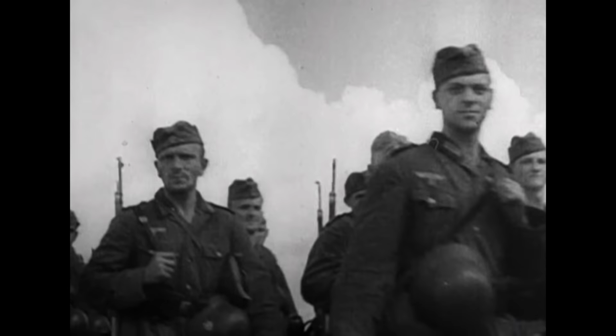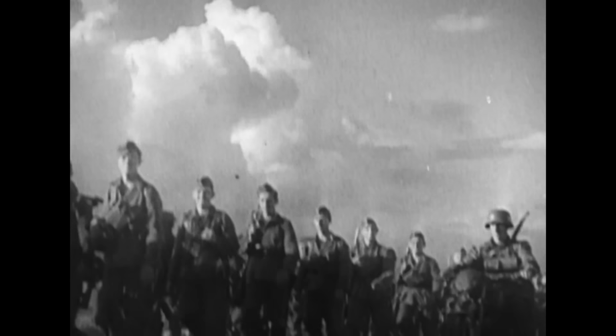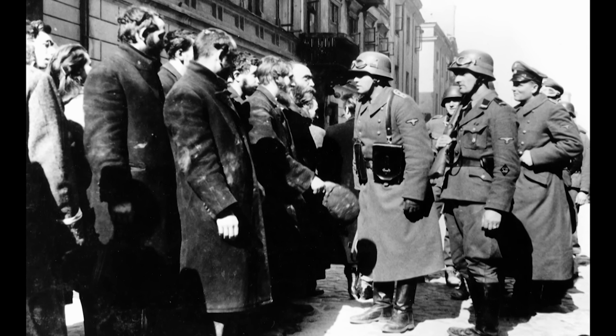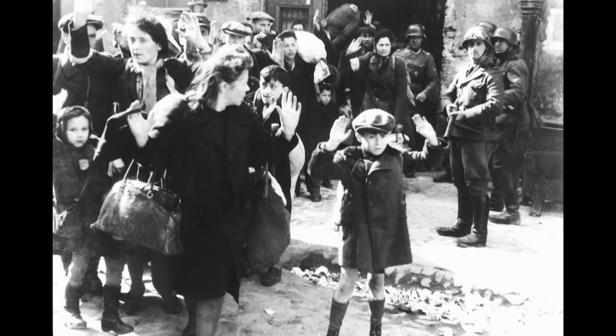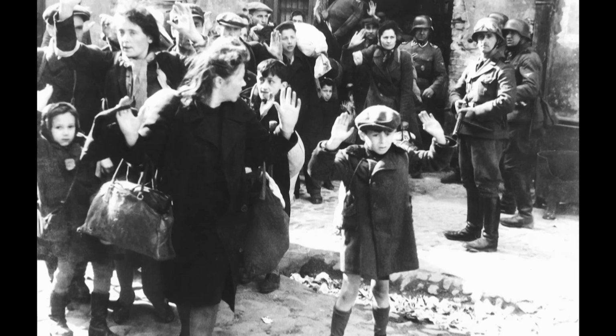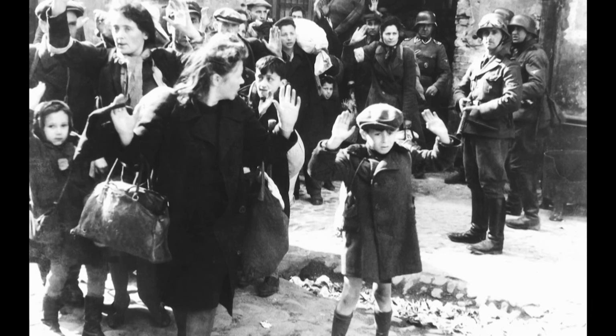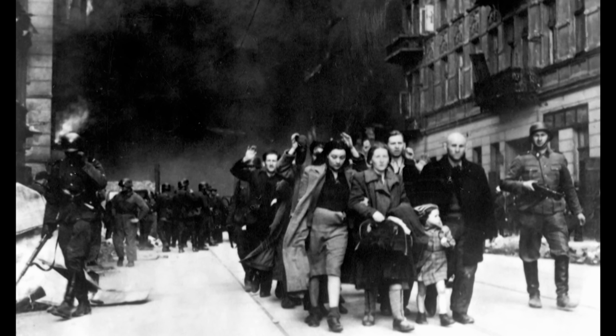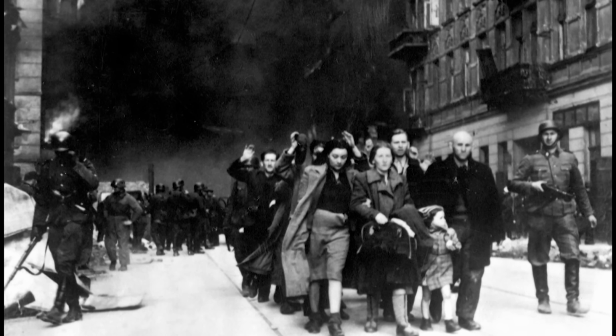We were lined up, the assessment came and started counting. Father was in front and I was behind him. And he said to me, stand on your tiptoe to make you look a bit taller than you are. Next to him was my mother, my sister, my little brother. All those on the right, stay where you are. All those on the left, march out through the front of the square there. That's my mother, my little brother, sister, never to be seen again.